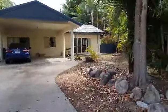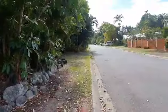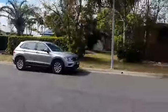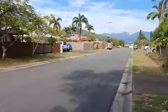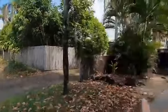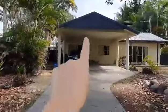Okay, this is the front of Alamander. This is facing down towards the beach. That's the opposite side of the road. Someone getting their fence done and the mountains. And this is facing north, that way.